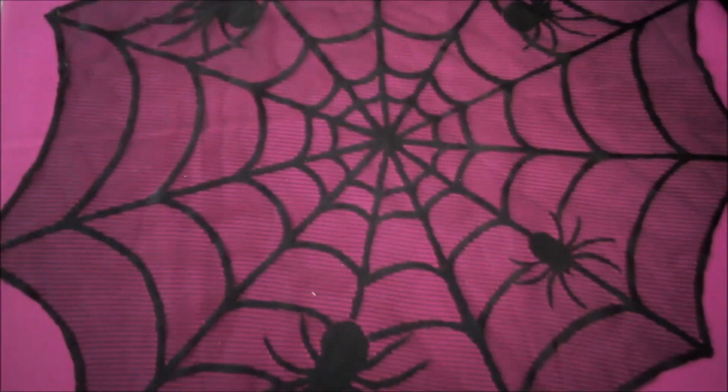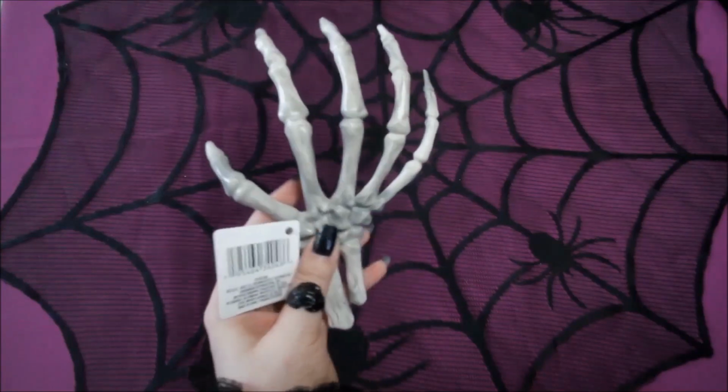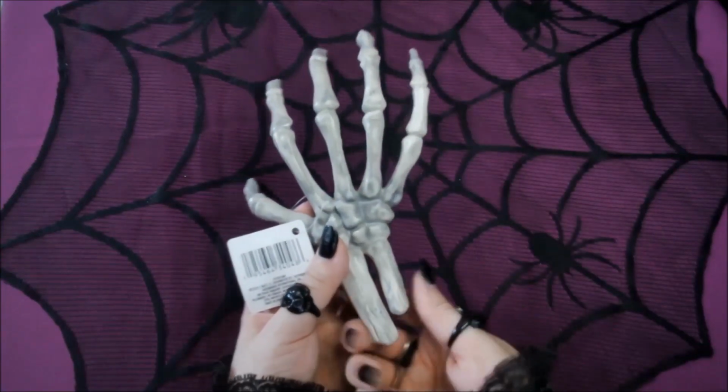Then, from Dollar Tree, I got this plastic skeleton hand. This is a massive improvement over the skeleton hands they've had the last couple of years, and for $1.25, this could easily find its way into a lot of Gothic DIY projects.